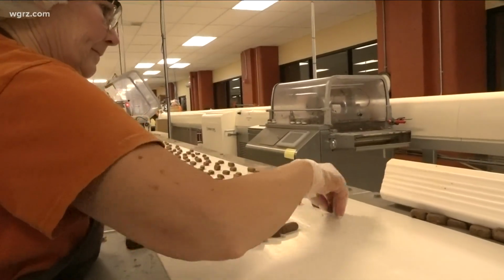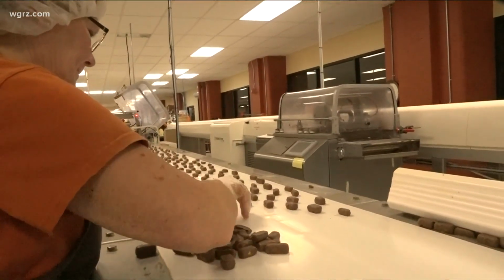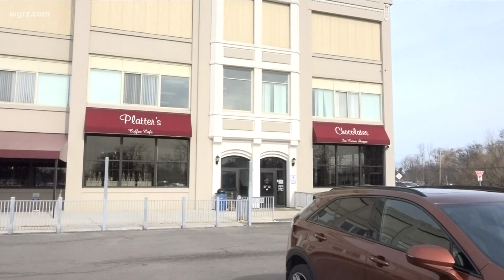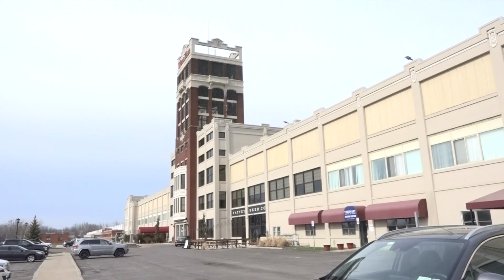So, while the unknown story of the birth of sponge candy will remain, well, unknown, this Queen City confection is no doubt a Western New York tradition. Sometimes it gets a little emotional. I've been in this business since I was 4 years old. Grew up in the business, and to see where we're at now and how many people are our brand advocates around the country that love Platters, that love sponge candy, it's emotional. We're not just a candy company, we're a part of a tradition.